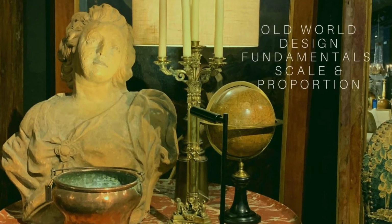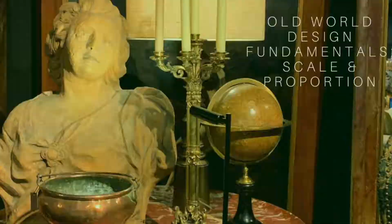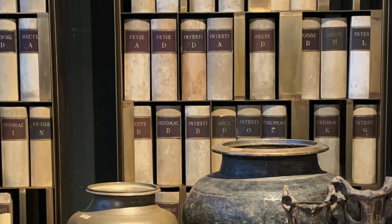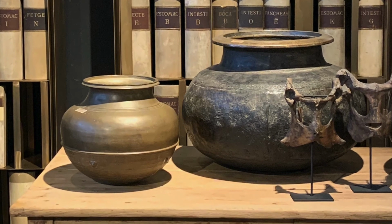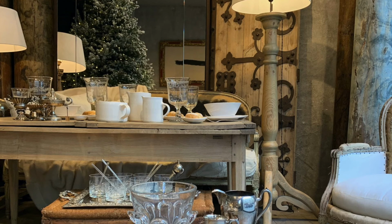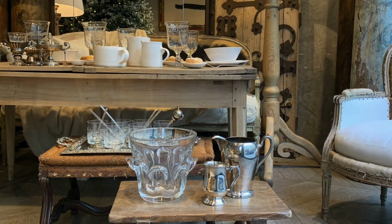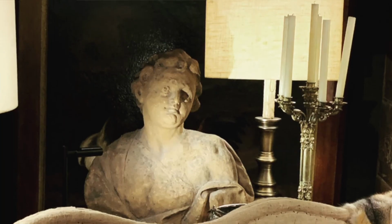Scale and proportion are a must in this style. Having proper scale and proportion of objects, furniture, and accessories helps to create balance in the room. It makes a room harmonious and welcoming. Layering also defines Old World style.